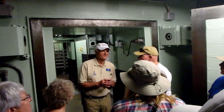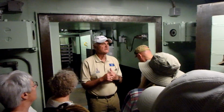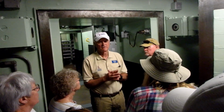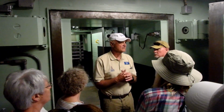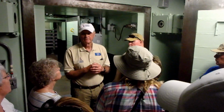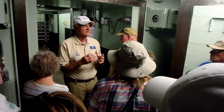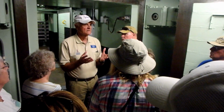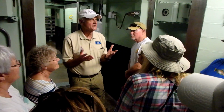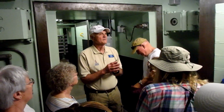But when you step through here, construction changes. Now you'd be in the hardened area. The Titan II was deployed as a retaliatory weapon, not a first strike, so we would have to have Soviet missiles coming into our shores before they turned the keys to launch the Titan II. So that's why you have the construction the way it is in here. So it will survive the effects of the nearby. What's nearby? I'm really not sure. Maybe a mile and a half away. It was never tested. So anyway, that's what we tell you, a mile and a half away.